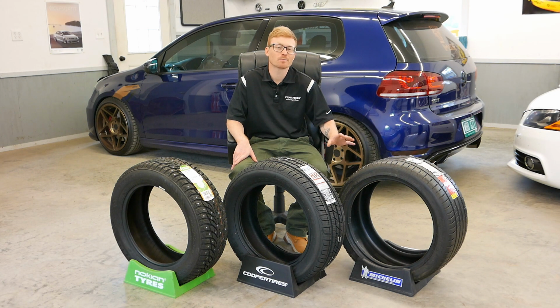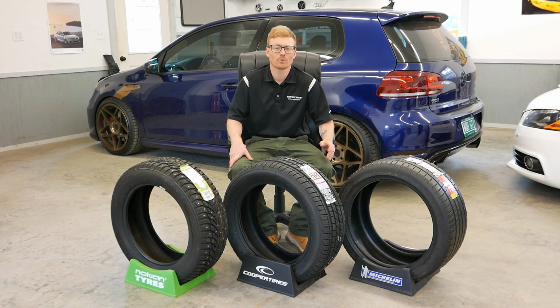Don't expect to get as many miles out of your summer tire compared to an all-season, but what you do get is far superior grip and handling characteristics in both the wet and the dry. Summer or UHP tires are only offered in certain sizes, mainly on sports cars and high performance vehicles. We get a few people coming into our shop asking for summer tires when what they really want is just not a winter tire.